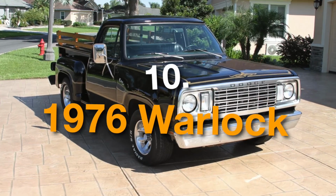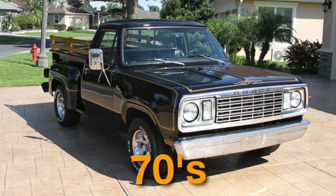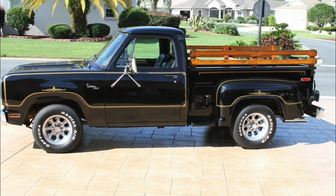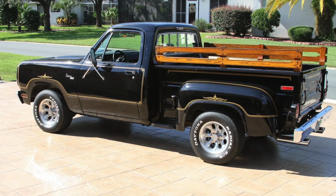Number 10. The 1976 Warlock. The 1976 Warlock, all the way from the 70s, was a part of the Dodge adult toys. The key attribute of the 1976 Warlock is its inclusion of customized vehicles. The classy and sophisticated touch-ups made this stand out during its era of reign.